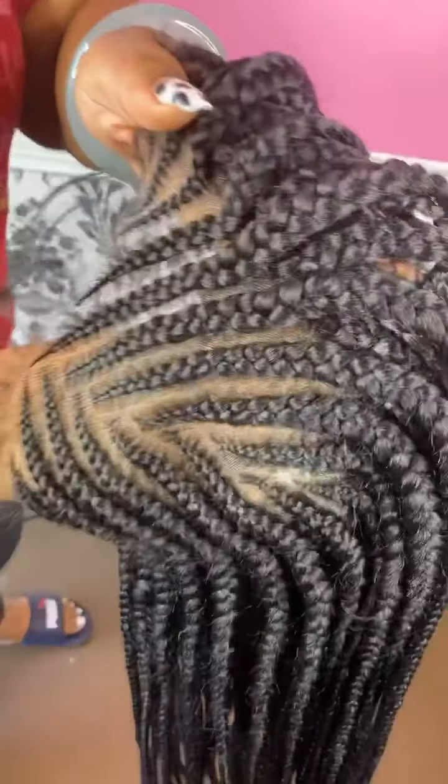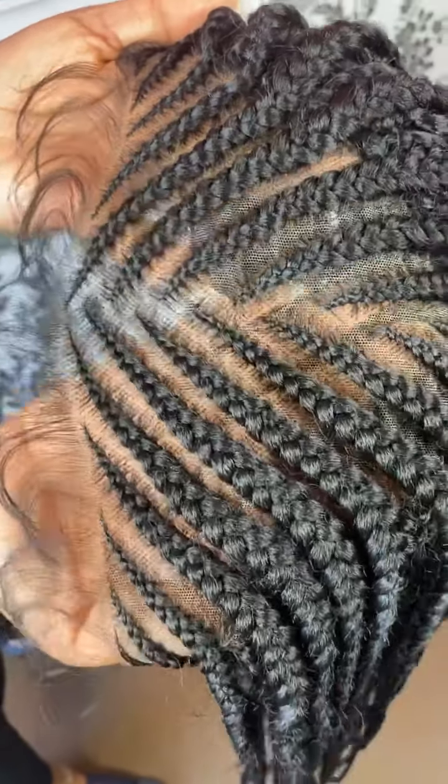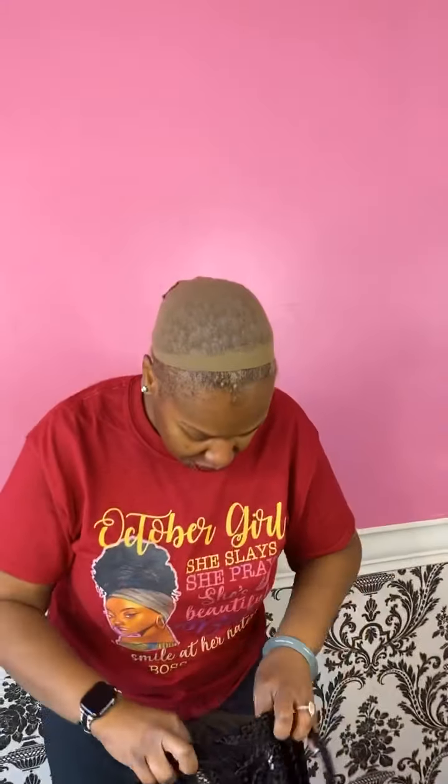And last but not least, we have wig number 603. We do have a couple more coming on the website. I think we have like 6 more, but right now today we're just showing you what we have ready and available. So look at how neat this braid pattern is right here. These are some nice feed in braids. Once again, this is wig number 603.